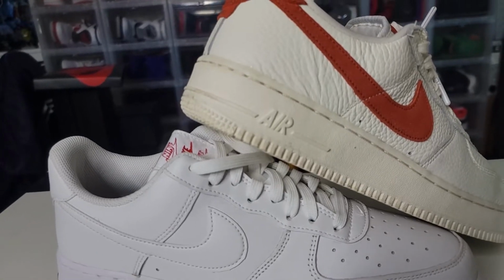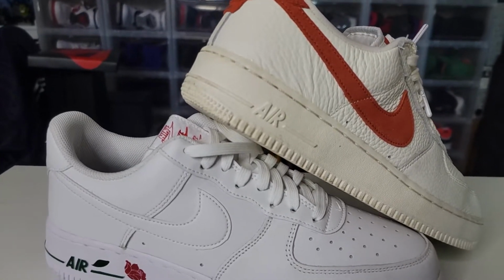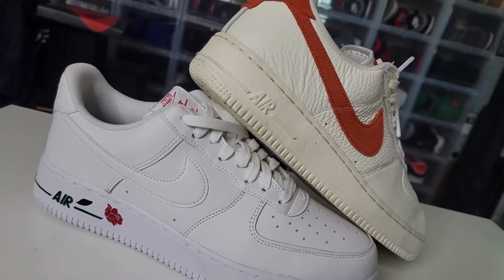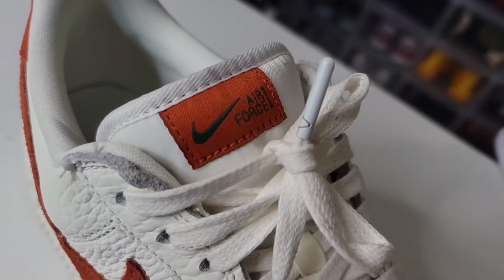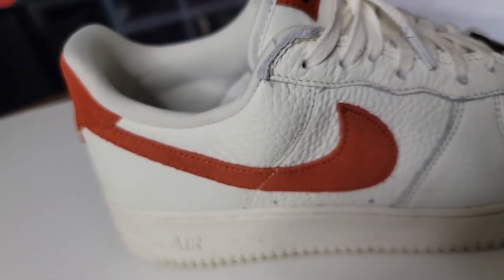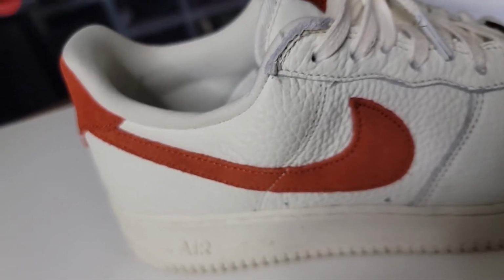That leather is real soft, a little bit tumbled, but real soft. And then you got a nubuck suede orange swoosh and that back tab as well, with tiny hits of a forest green on that tongue with the Air Force One logo, and on the back as well. I don't know if you can really tell if it's focused.